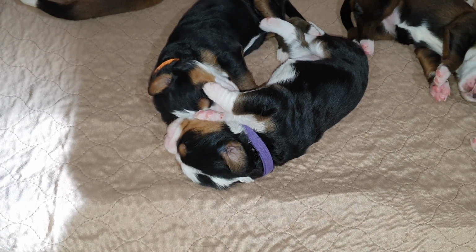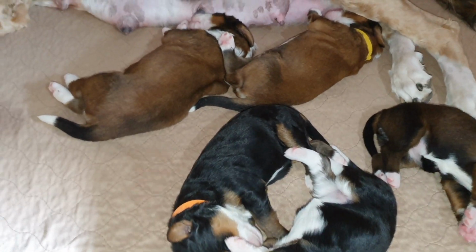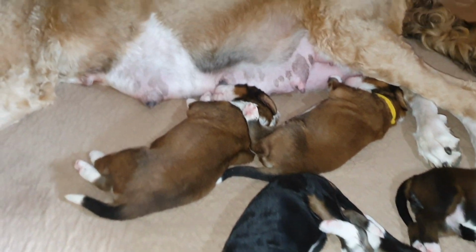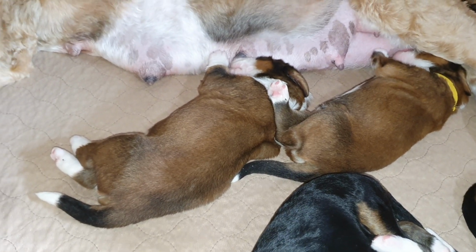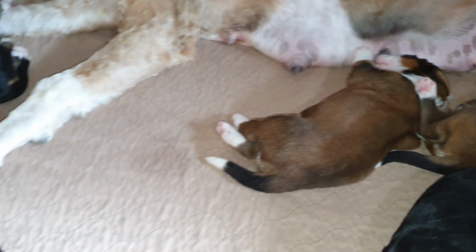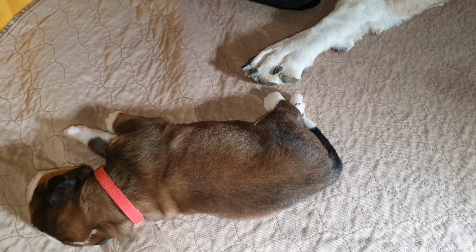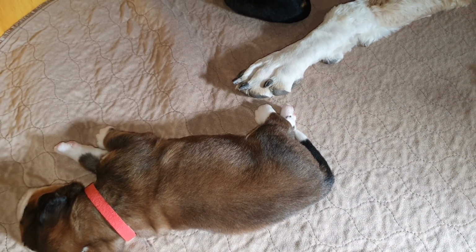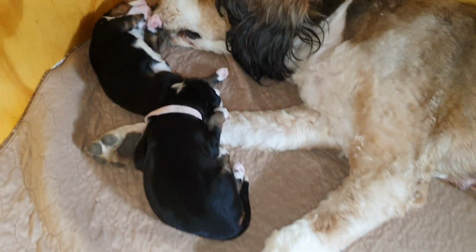There's a little bit of variability. The personalities and the temperaments are very similar among these puppies. This is Oakley's 4th litter, so I have some experience with the older siblings. They're generally very similar to a Bernese Mountain Dog, with a little bit more timidity and considerateness that comes from the quarter poodle mixed in.